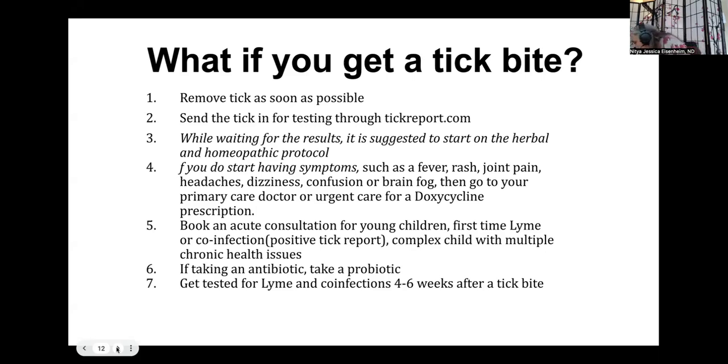These herbs mostly just cover Lyme, just cover Borrelia. Some of these herbs also treat some of the co-infections, but that's also why the tick report is helpful, because it will tell us exactly what the tick was carrying. So if there's anaplasma, you also get on anaplasma herbs. And then if you do start having symptoms, go right away to get the doxycycline, either from your primary care or from urgent care.